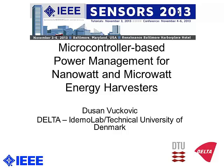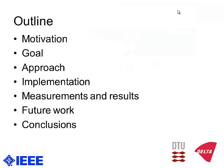My name is Dusan Vuckovic and I am doing my PhD at the Technical University of Denmark. Today I'm going to show you one part of my research, an ultra-low power management circuit for nanowatt and microwatt energy harvesters. The outline: first the motivation, the goal we wanted to achieve, the approach we took, how it was implemented, measurements, future work, and the conclusion.